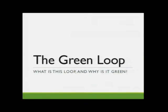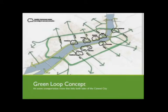What is this thing? The Green Loop concept came out of the city's West Quadrant plan that was recently adopted by the City Council. The basic idea here is that it's a 10-mile linear park, pedestrian trail, bicycle trail through the heart of downtown Portland, connecting both the east and west sides of the city. It takes advantage of the new Tilikum Crossing that's opening in September to connect these two sides.